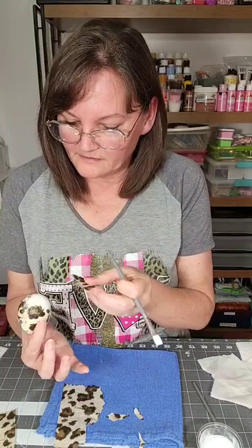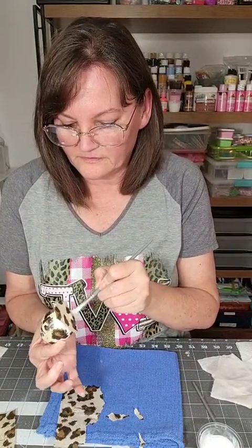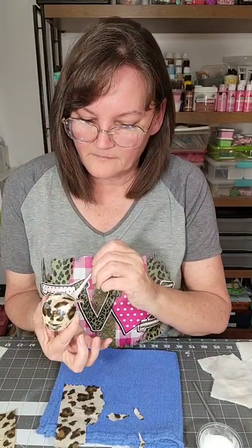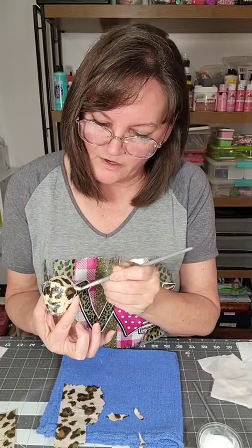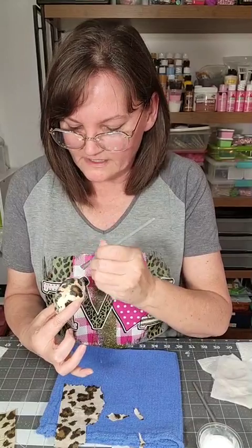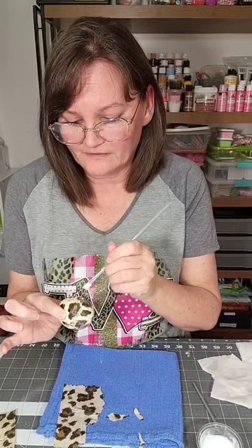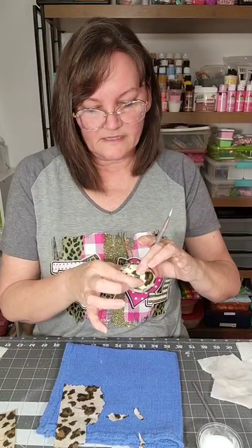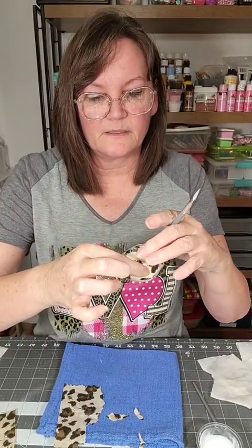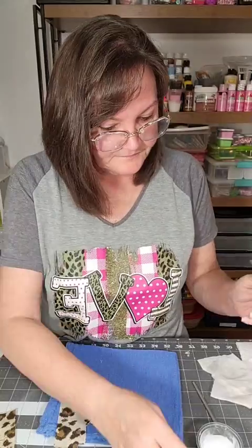Y'all, I know this is the boring part, but you gotta do the boring part to get to the cute stuff. And I already have these done, so I can keep moving in stages. But y'all, these do not take long to dry at all. All right, so I'm gonna set this one. This one is done all the way around. So we're gonna put it in front of the fan and let it do its thing.